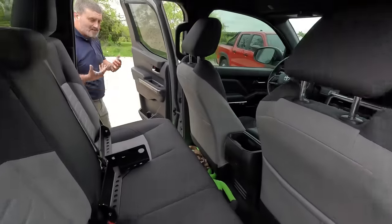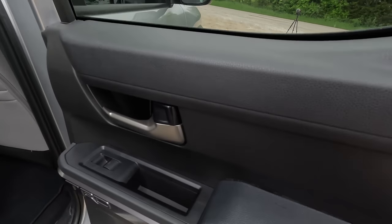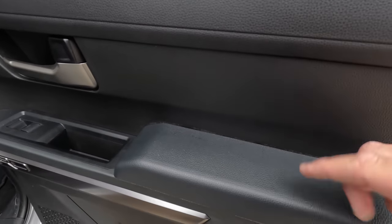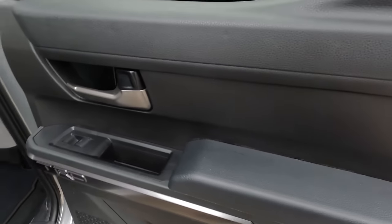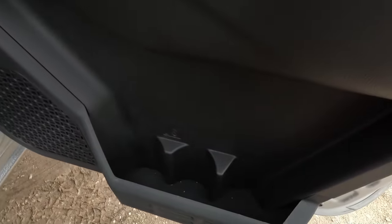No. All right, Brian, on to the Tacoma. Let's see how it compares to the Frontier. We get the same thing as the Frontier: a non-padded door sill and a non-padded armrest. That's a bummer. You do get a spot to put your cell phone, which is convenient, and you get plenty of room for water bottles down there.